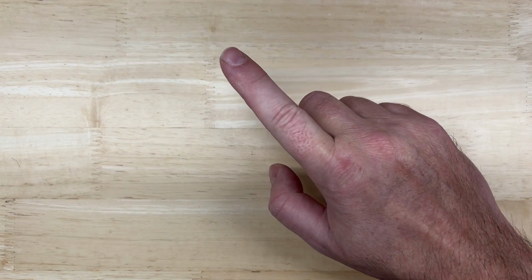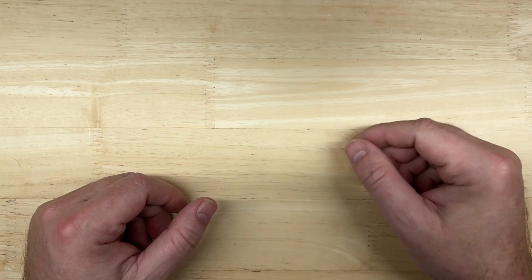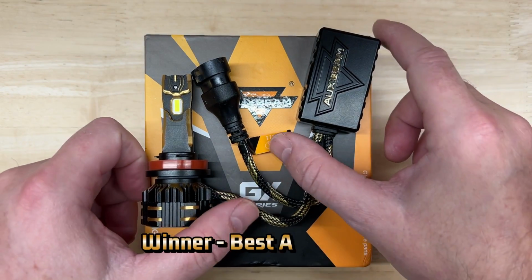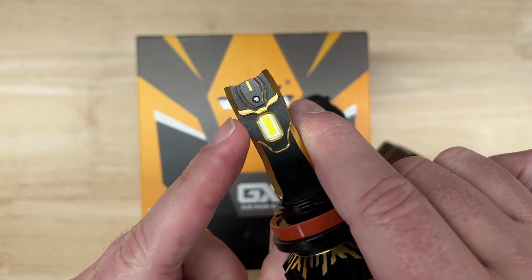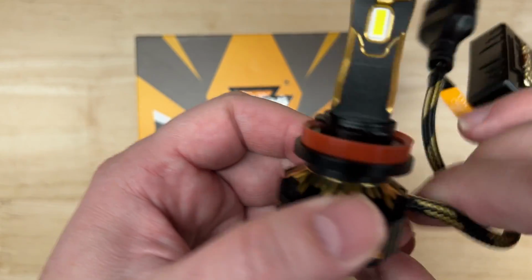Now, the first of my categories is best looking, and this is subjective because some may not care what the light looks like because it's pretty much hidden once it's installed. But I think a lot of you will agree that the Auxbeam GX just looks absolutely amazing. With the details like the chamfering here on the heat sink to the design at the tip of the core, which some have said looks kind of like Marvel's Black Panther. This is just a great looking light.